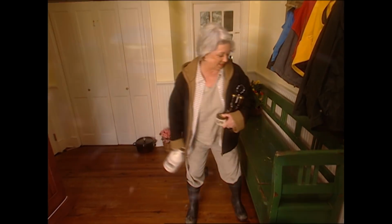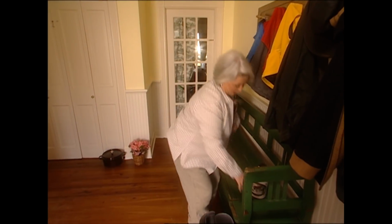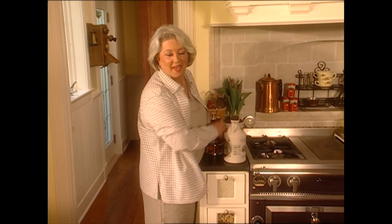Wasn't that great? Why don't we go into the kitchen and get started? I've got a terrible big sweet tooth. Okay, we're gonna start today, y'all, with a very, very traditional Southern food, a fried green tomato.